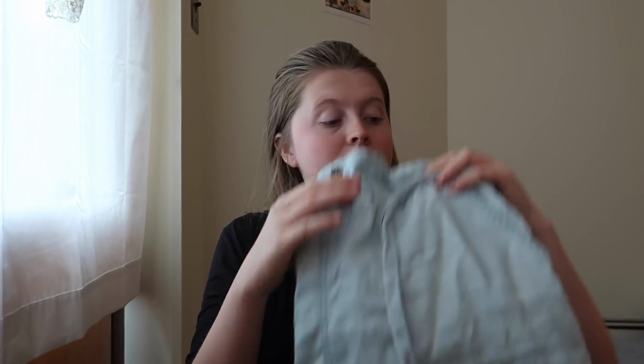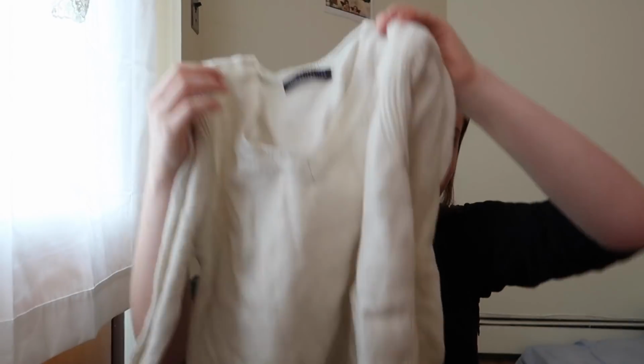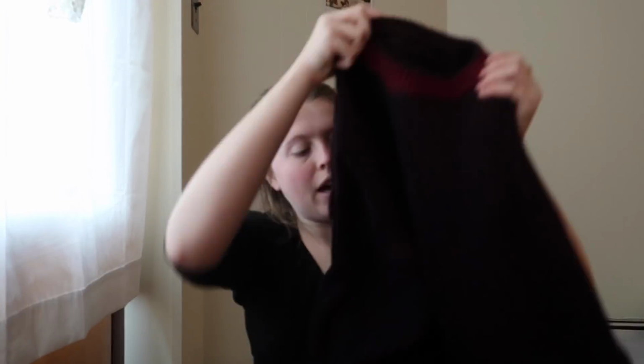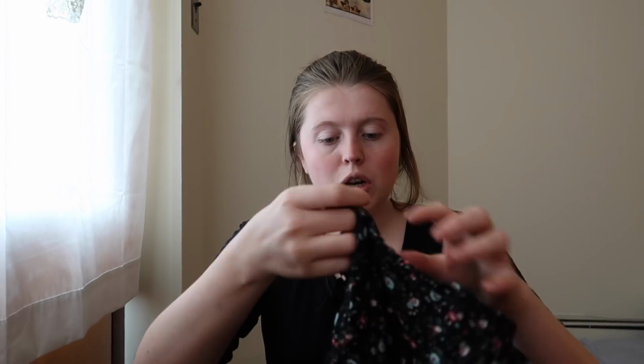Day 6, and I have 6 items to declutter. I have a skirt, I have a cardigan, I have a jumper sweater type thing, I have another one which is much heavier, I have another longer skirt, I also have this top. So that is my 6 items for day 6, all clothing items.